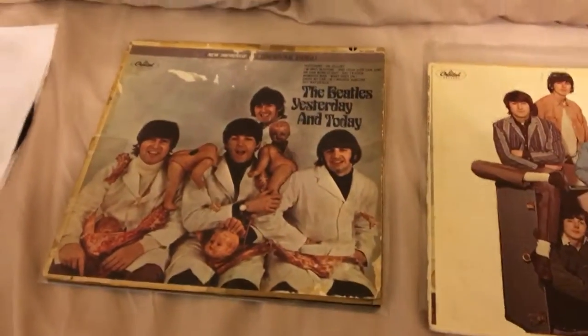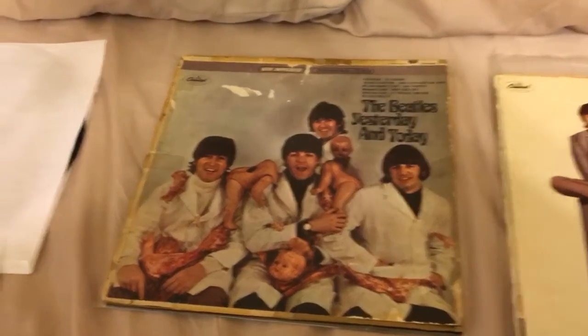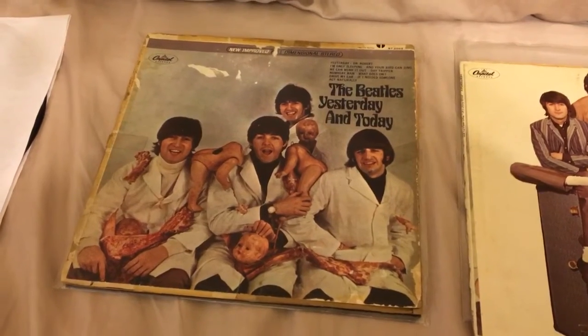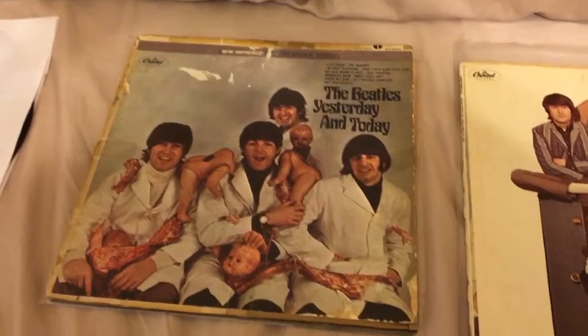Stereo copies are a lot rarer than the mono versions. At that time, stereo was still trying to become the new thing, so they didn't make as many, and it was really nice to find one.